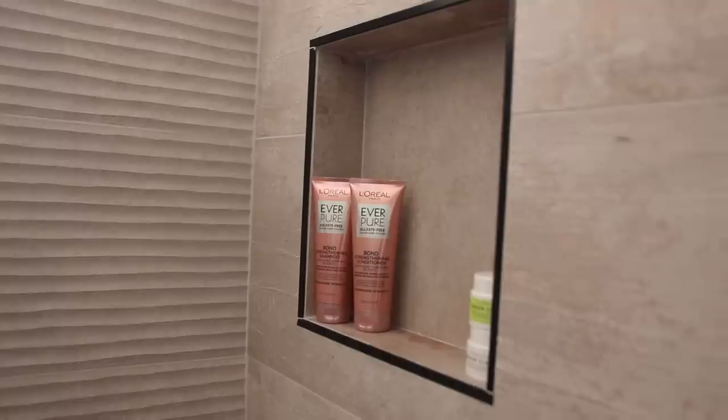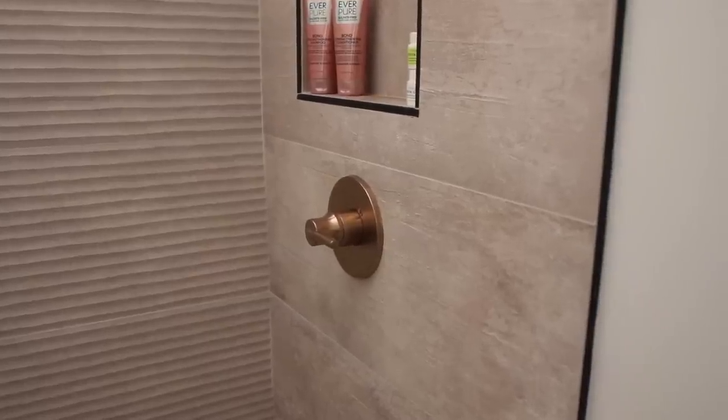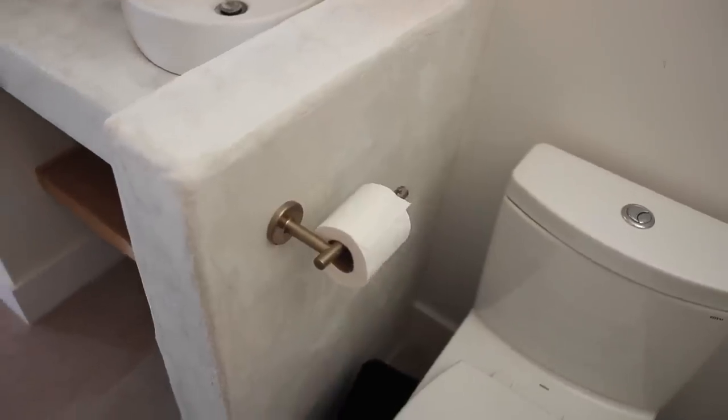No pun intended. But we did the same shampoo shelf. We did the plumbing on the opposite side of the shower head so you don't get wet while turning it on. We did the concrete countertop.